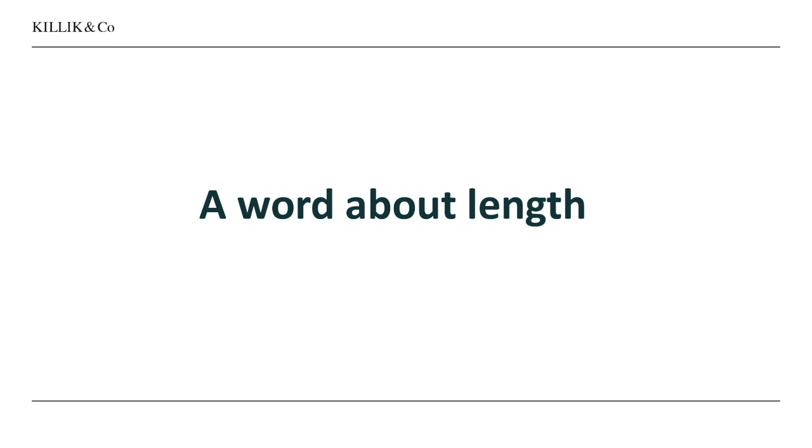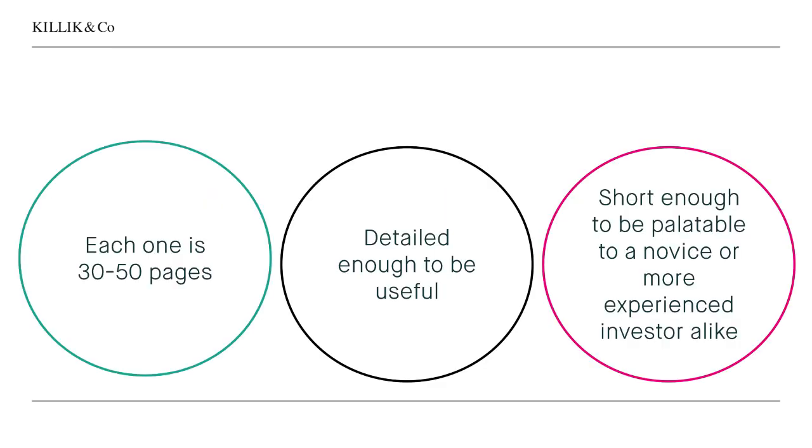Now, a word about the length of them. These guides are about 30 to 50 pages each, depending on the topic. They are meant to be detailed enough to be useful. There is no point in getting somebody to download or read something where they think straight away, oh dear, I knew all this stuff or I've learned nothing. But short enough to be palatable to a novice or a more experienced investor alike. These are not designed to create an army of DIY investors and planners, but they are designed, hopefully, to get you to a level of knowledge where you might feel comfortable taking things a little bit further.